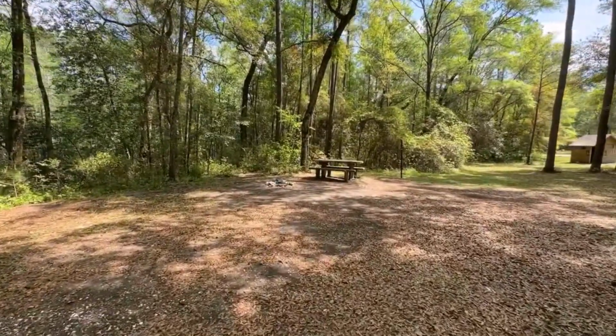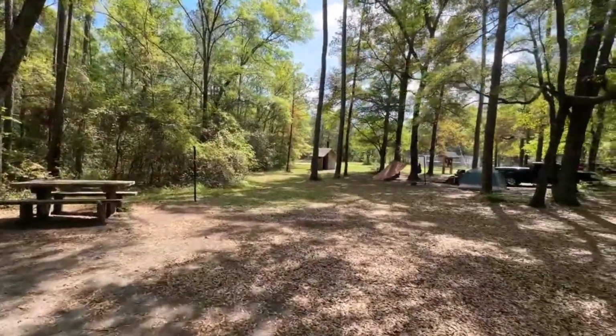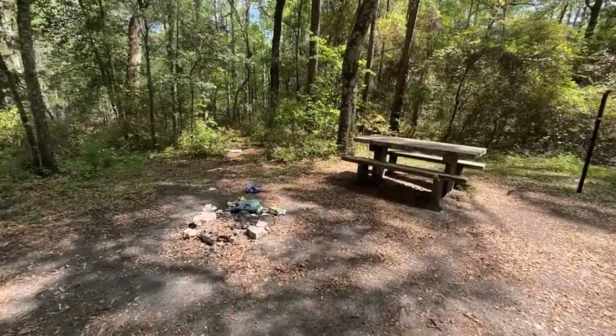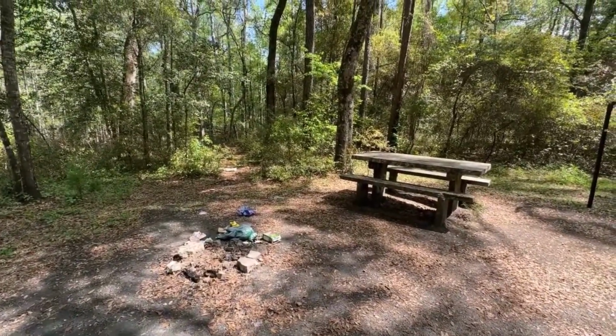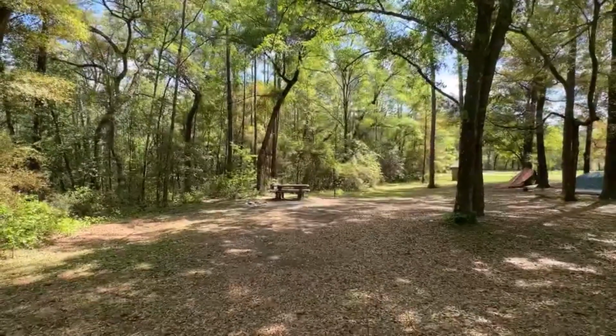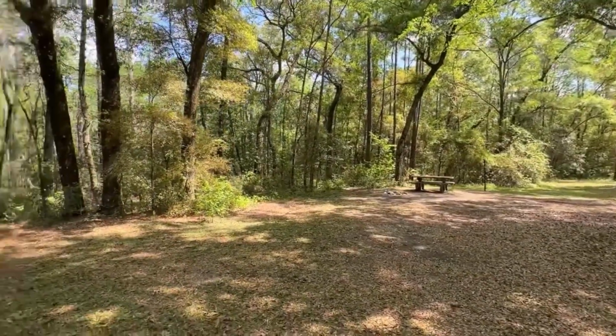Yeah, this is pretty sad. You know, you have a nice camping area like this and somebody is just compelled to leave their trash. It makes you scratch your head, doesn't it? My, there's just no fixing stupid, is there?